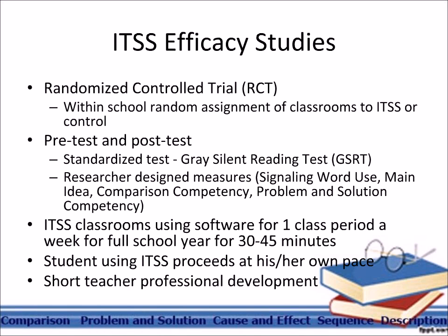The 4th, 5th, 7th, and 8th grade ITSS efficacy studies used a fully randomized controlled trial design with a within-school random assignment of classrooms to either use ITSS or be part of the control group. That means within each school there were classrooms that used ITSS and were in the control group. We used a pre-test and post-test design. Both pre- and post-test had a standardized test of reading comprehension, which was the Gray Silent Reading test, and researcher-designed measures of reading comprehension dealing with the signaling word use, main idea construction, comparison competency, and so on.